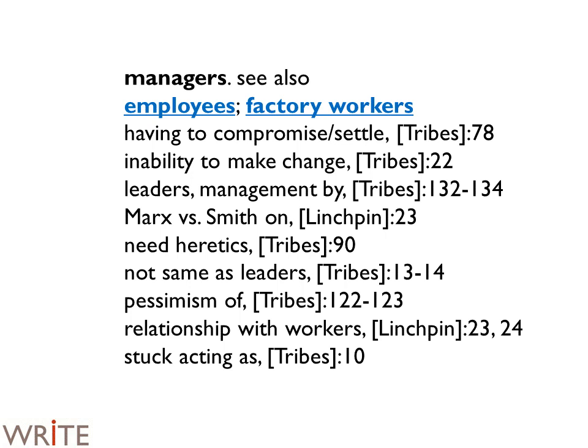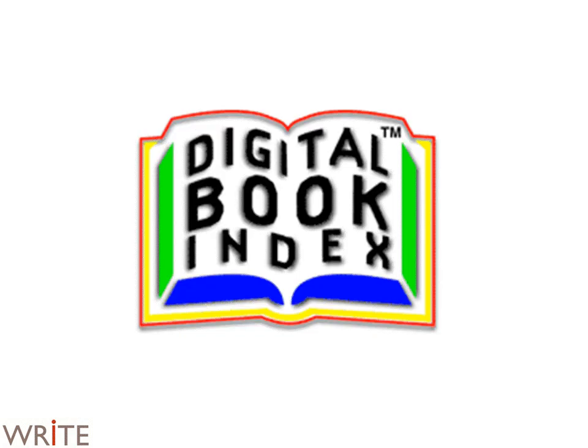And basically, most full-time, non-freelance indexers in New Zealand, as I said, are database indexers. My presentation focused on back-of-book indexing, so it's quite a narrow definition of index. But the Digital Book Index has actually been going for over a decade, and I thought it might be useful to mention this because it's quite a good resource.